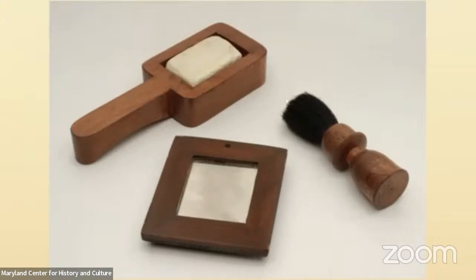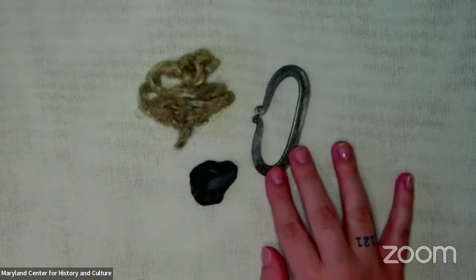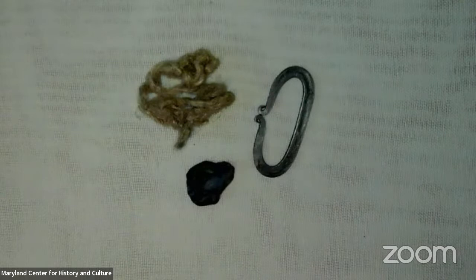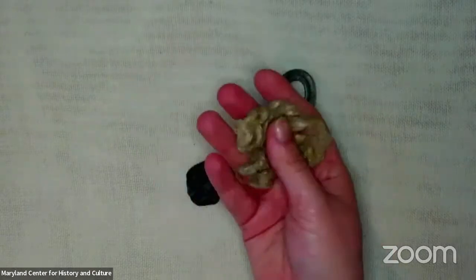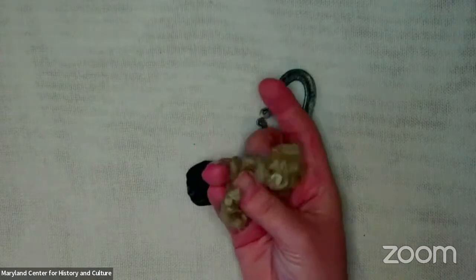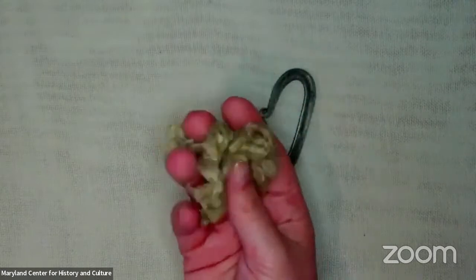And the first object we're going to look at is similar to the shaving kit in that it's 3 objects and they all work together. So I want us to work through these and figure out what these objects are. And we are going to do that by first describing these objects. So kind of take note, what are some descriptor words or some adjectives to describe these objects?